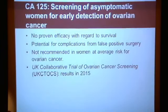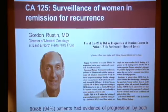So we'll have to see how that trial works out. As far as the CA-125 surveillance of women who are in remission for recurrence, it has been used in that way, and it's been proven effective to some degree.